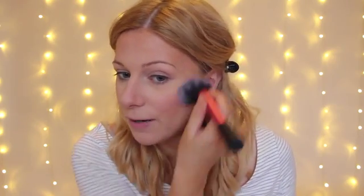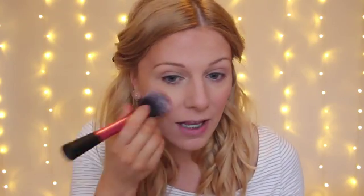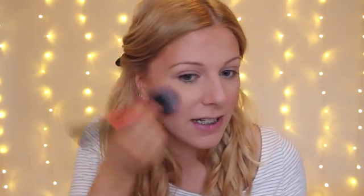I absolutely love this blush. I just feel like with my skin tone, even whether I'm pale or whether I'm tanned, it goes really well, and it just blends really naturally and just looks really glowing, and yeah, it's just what you want in a blush.